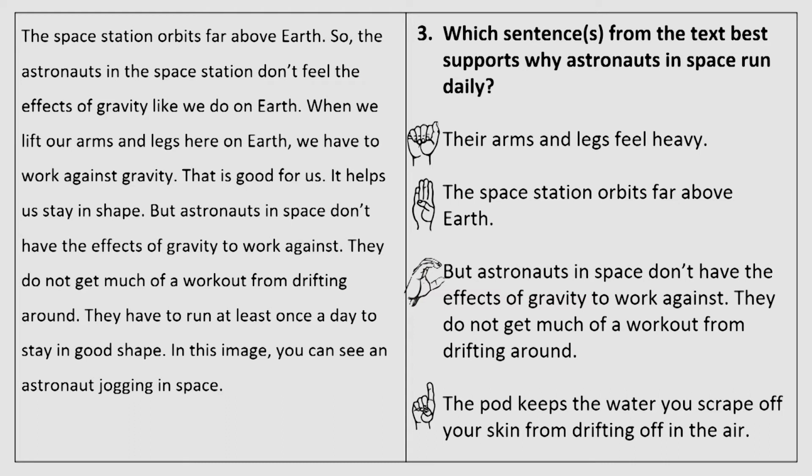Sure. Boys and girls, is the answer to the question A, their arms and legs feel heavy? B, the space station orbits far above the Earth? C, but astronauts in space don't have the effects of gravity to work against? They do not get much of a workout from drifting around? Or D, the pod keeps the water you scrape off your skin from drifting off in the air?